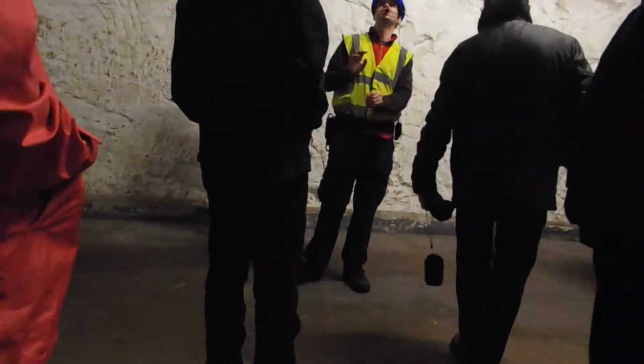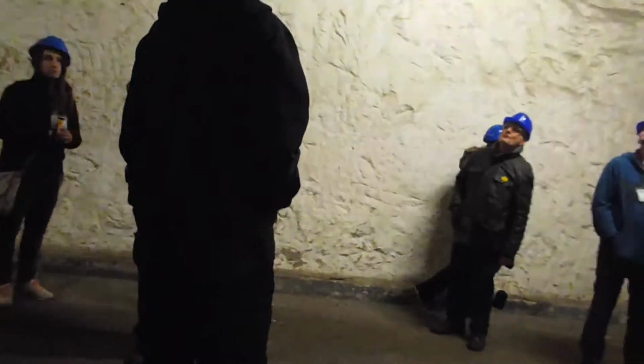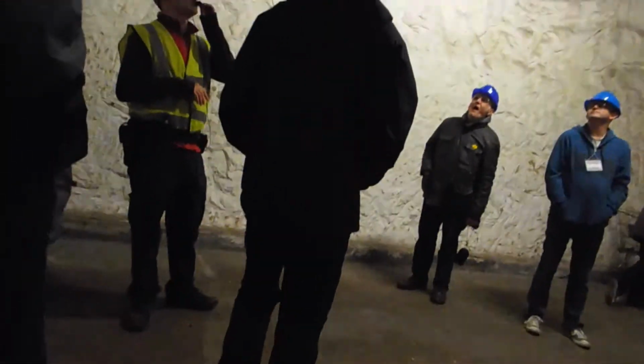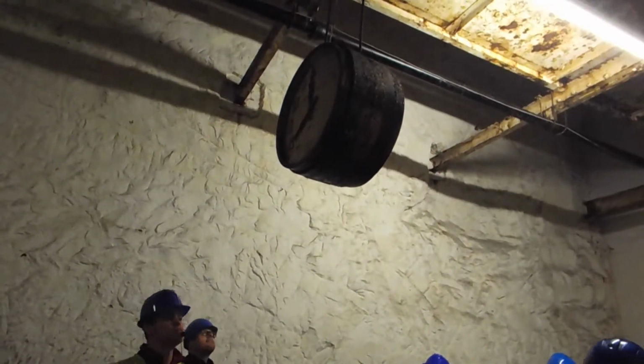Right then, just above me is the station clock. Hasn't landed on anyone's head yet, but hey, you never know. It originally was in Tunnel 1, and then it spent the majority of its time after the war on the floor just off Tunnel 4, and then we rescued it and we put it up there, and it's staying in relatively good condition.